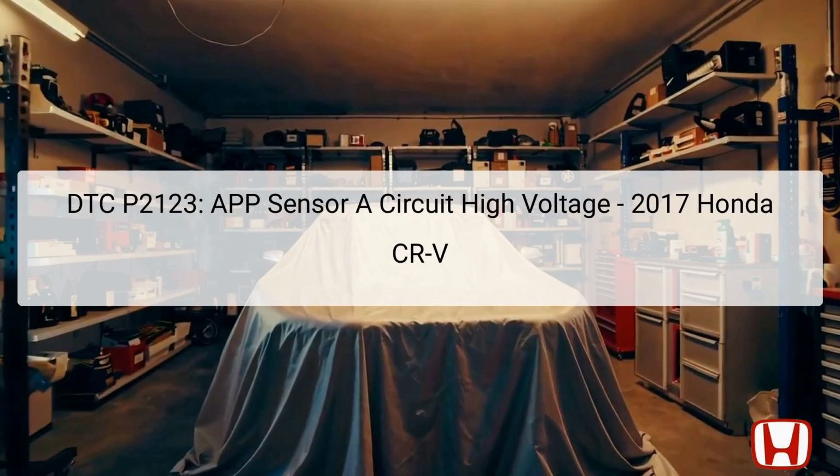The sensor is typically mounted on the accelerator pedal assembly. Elevated voltage indicates that the sensor may be malfunctioning or there may be a wiring issue. Understanding this DTC is essential for diagnosing issues related to engine performance and drivability in the 2017 Honda CR-V.